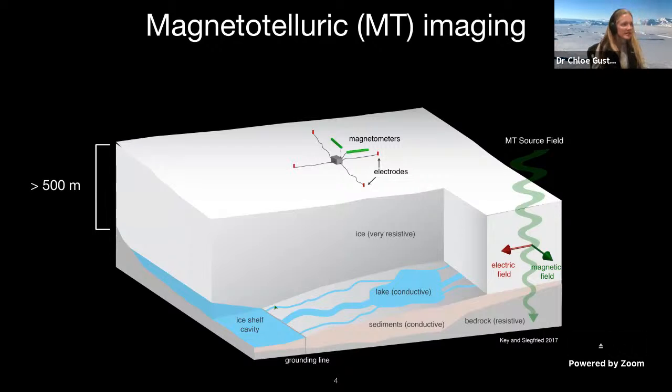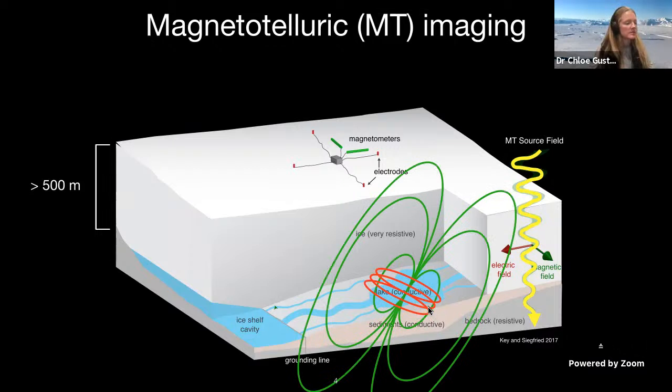And this is where magnetotellurics, or MT, comes in. This is a passive electromagnetic geophysical method. Passive means that our source is naturally generated. Here our source comes from either lightning strikes resonating throughout the ionospheric cavity of the Earth, or from solar winds interacting with the Earth's magnetic field. Once this source reaches Earth's surface, it penetrates down through the ice and into the underlying geology, and then induces secondary electric and magnetic fields in the subsurface based on the conductivity variations in the sediments, water and bedrock, which we saw previously can vary quite a bit based on water content.